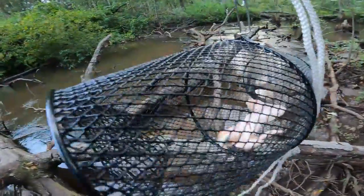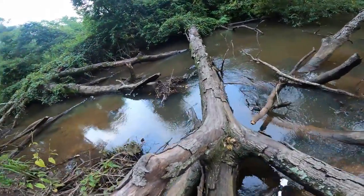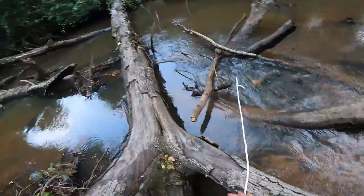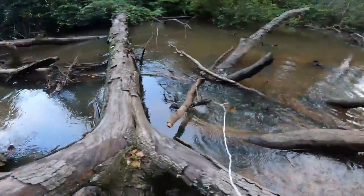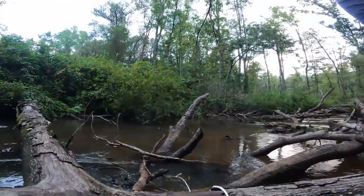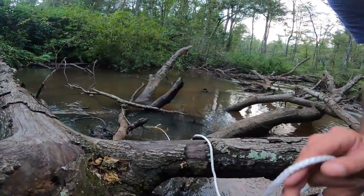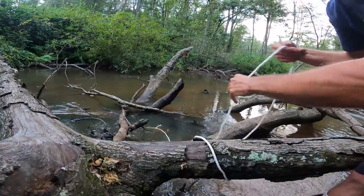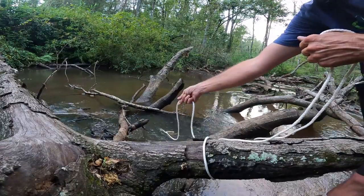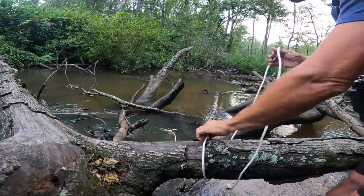It just has a couple of chicken wings in it. Oh, I like that little hole right there. Perfect. I'm gonna tie it right here to this tree branch. So like I said, if an otter or a beaver or something comes along, it can't just take off with the trap.